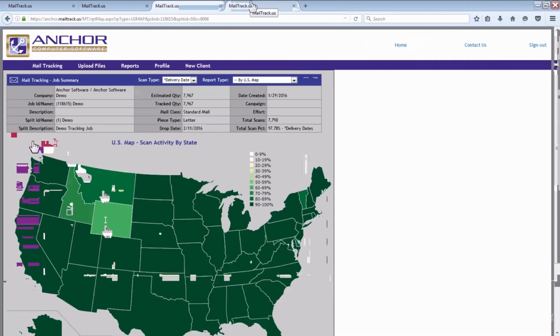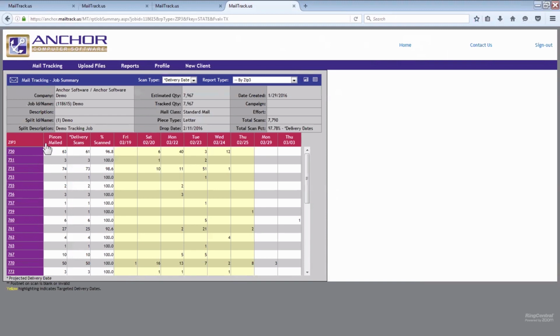It will show you by zip code how many pieces were mailed for that particular zip code, the delivery scans for that particular zip code, the percentage that was scanned, and by day, the amount of scans that went through.